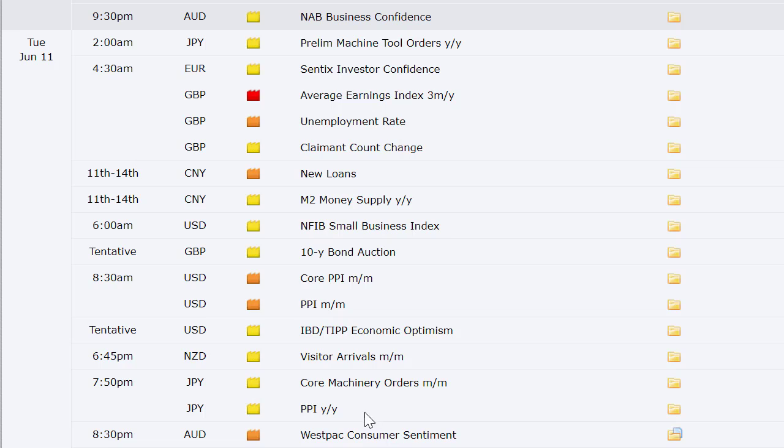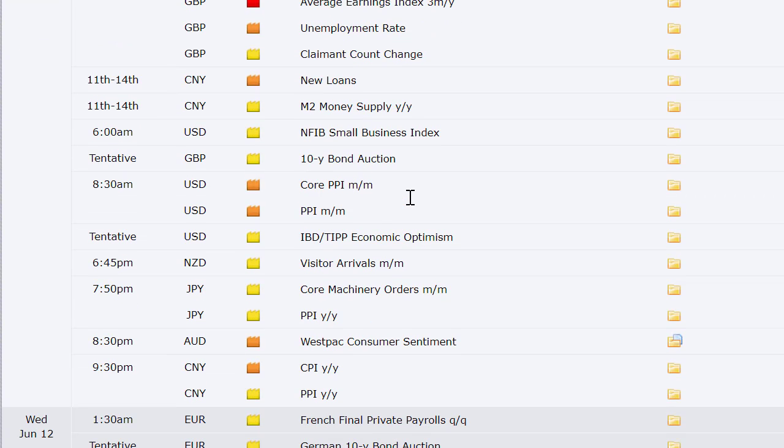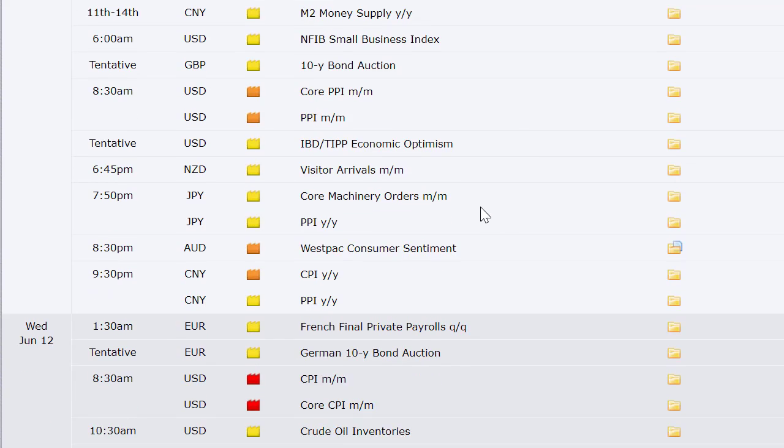ZEW investor confidence out of Europe, average earnings index out of UK along with their unemployment rate. New loans and money supply out of China at some point during the week, I guess is what that says. NFIB small business index at 6 a.m. Eastern time out of the US. 10-year bond auction out of the UK. Core PPI, the PPI number at 8:30. IBD TIPP economic optimism number. Visitor arrivals out of New Zealand.